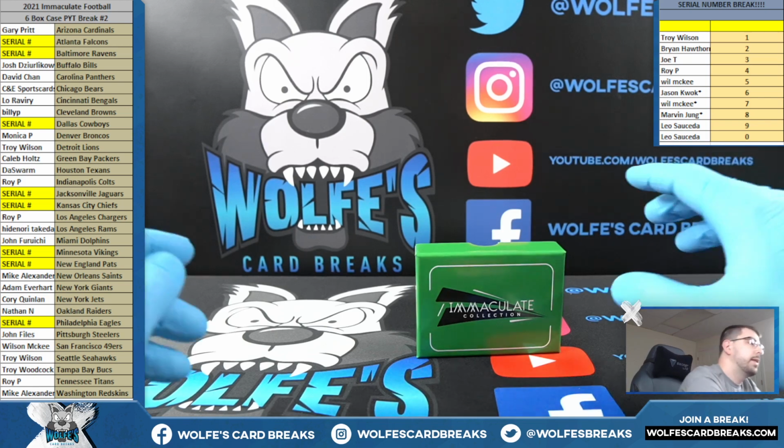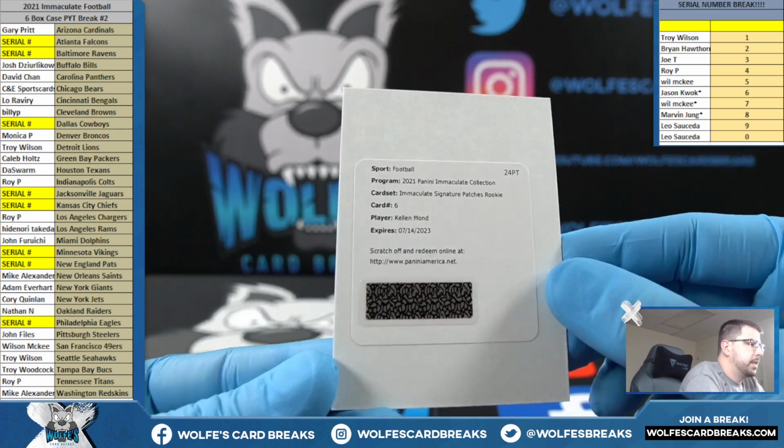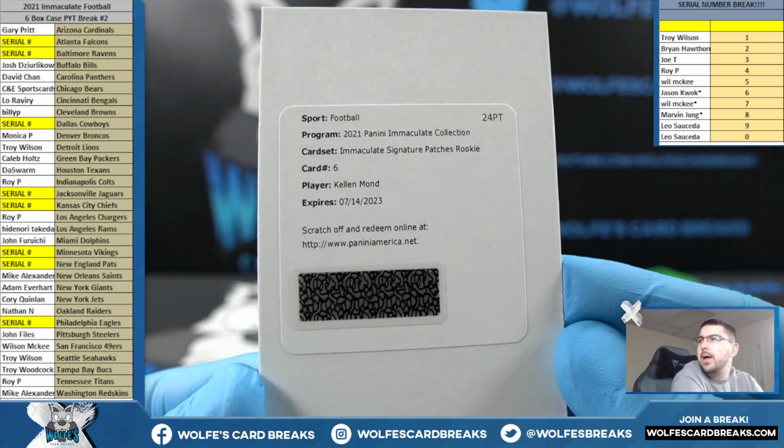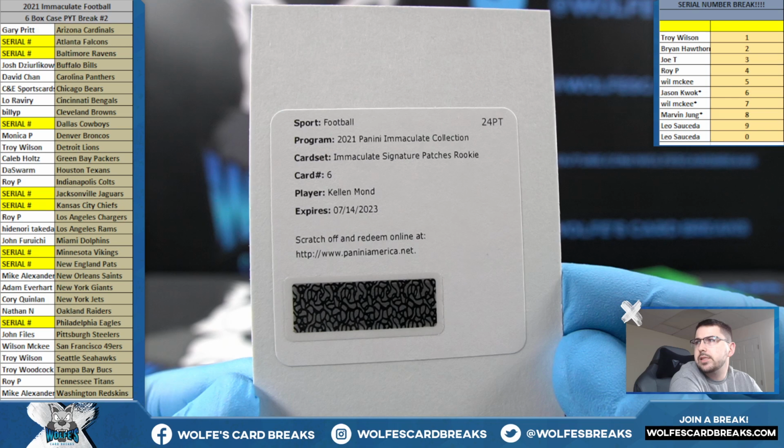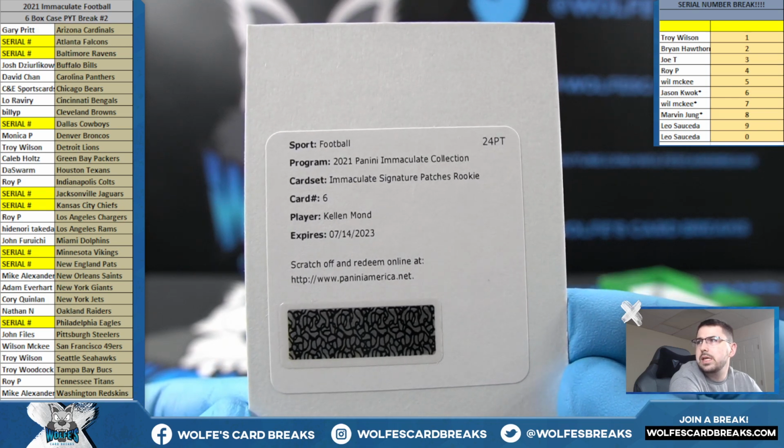And last up, guys, last up, we have Immaculate Signature Patches rookie Kellen Mond for the Vikings. Vikings going to the serial. Card number is 6. 6 spot going Jason K with the 6.